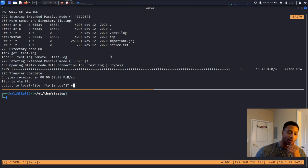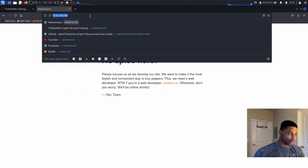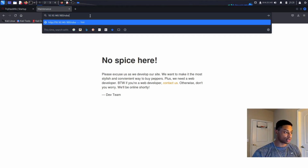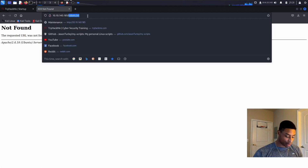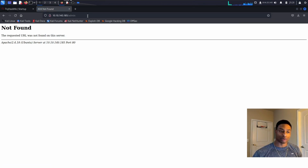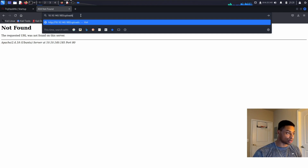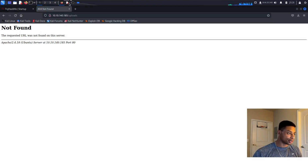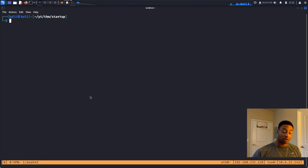Okay, so what do we have so far? We have this anonymous FTP logon, and we have this website, right? Is there anything else hanging around on this website? Is there a robots.txt file? No, that's not found. If we want to guess what other directories and files and folders might be accessible on this website, is there an uploads directory? No. I can keep guessing, or I can use a neat tool called GoBuster.